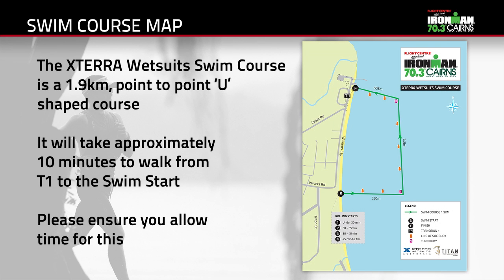The Xterra wetsuit swim course is a 1.9 kilometre point-to-point U-shaped course. Athletes will be required to complete the 1.9 kilometre swim starting at Williams Esplanade, Palm Cove, Cairns' most prominent and famous beach. With its long sandy beach lapped by the Coral Sea and a backdrop of rainforest-clad mountains, Palm Cove offers ultimate tropical serenity in a postcard setting. The course travels in an anti-clockwise direction and offers a stunning tropical and balmy swim.